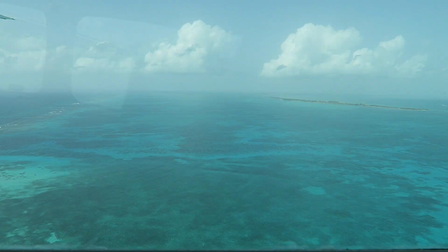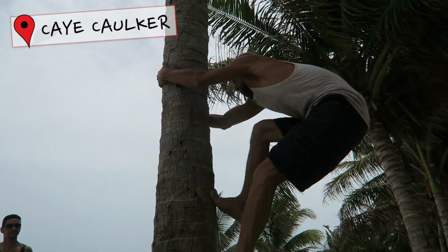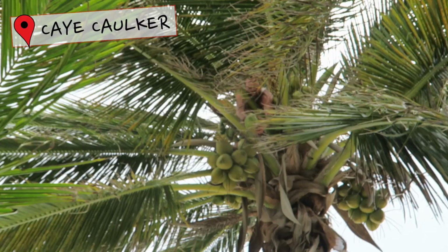Belize's coastline makes up the outline of the gorgeous Caribbean Sea. And although it may not be the first thing that comes to mind when you think of Caribbean life, let me tell you, the island of Caye Caulker is most certainly not short of charismatic Rasta culture.